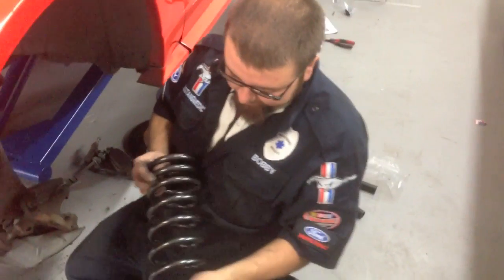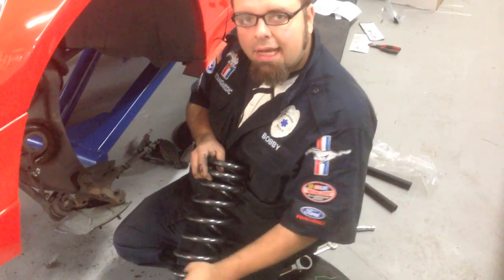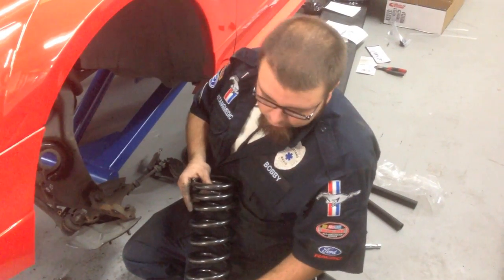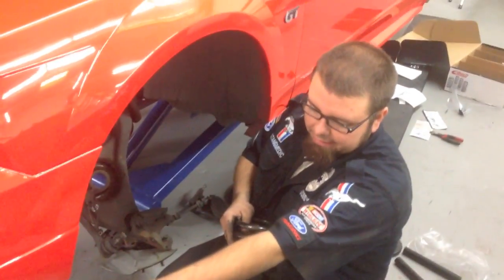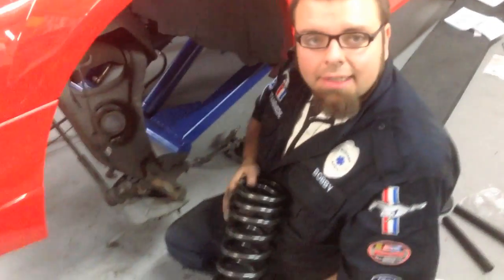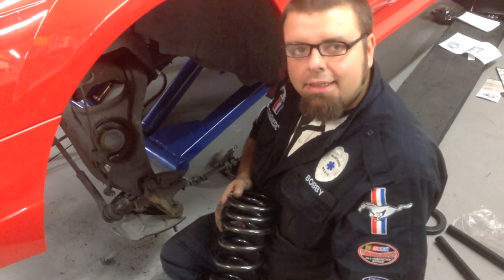It's the brand new Eibach springs that are going in. This should lower the car about a half an inch. And we got new struts to put in as well, which Tim has righteously partially assembled over there. So this is going to go back together, then we're going to do the other side, and then we can go on to the back. Coming along real nice, real easy, real smooth, because we're smooth.